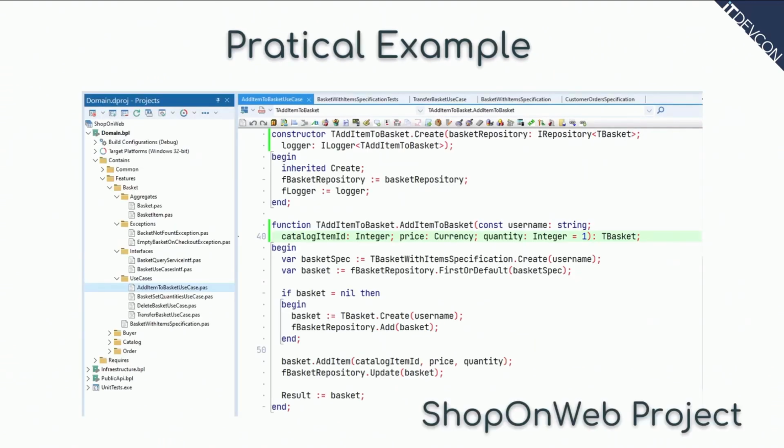I created the Shop on Web project in Delphi, which was directly inspired by the similarly named project eShop on Web in .NET and C# available on GitHub. My version focuses on the implementation using design patterns, SOLID principles, clean code, and clean architecture. This project is not created using any web API framework. Initially it was, but I decided to abstract this dependency and show in a radical way that it is possible to develop business rules with unit tests, without external dependencies of libraries or components.